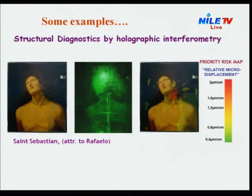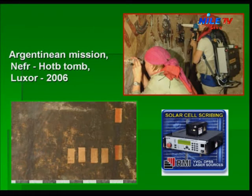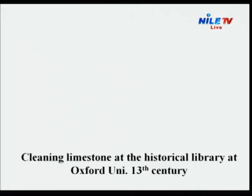This is also an old icon. We can see on the right the X-ray illustration using different colors for retouching. So you can see before and after. Exactly. This is Neferhotep tomb in Asasif in Luxor. This is the Argentinian mission using laser for cleaning the wall paintings, and we can see the cleaning tests down on the left hand. And on the right hand, we can see the device, how small it is and how powerful.